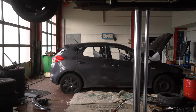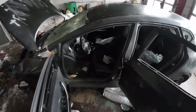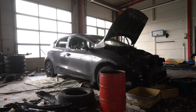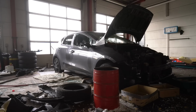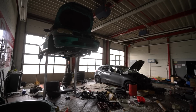Next to it, an even more bizarre car was located. This is a Kia Ceed, which is still relatively modern. It makes it quite weird why such a not old model got abandoned. It gives the impression that it was closed down all of a sudden without a real warning.